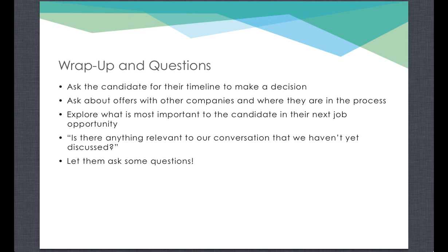So to wrap up, you want to figure out what the candidate's timeline is for making a decision on their job opportunity, whether they need a job by a certain date or they're leaving the country, so they plan accordingly.